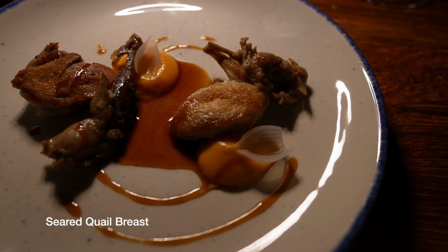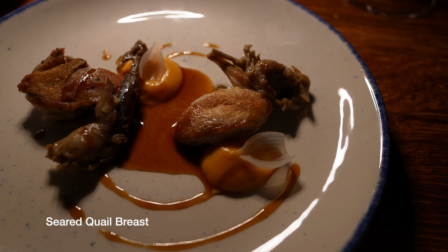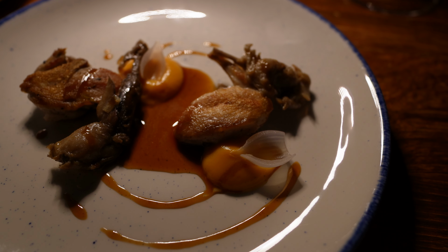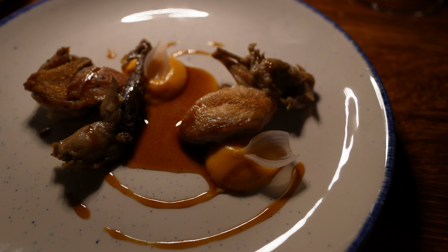Okay, y'all, so this is the seared quail breast. Again, so this is your third course. It's a quail breast with a confit quail leg. The puree inside is a sweet potato and truffle with some pickled shallot, and the sauce to go along with it is a red wine reduction. Please enjoy this. Thank you.